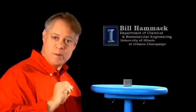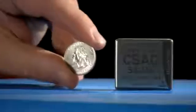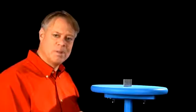I want to show you the most amazing thing. The world's first commercially available chip-scale atomic clock, Symmetricom CSAC. That's right, this tiny device, about the size of a quarter, is an atomic clock. The most accurate atomic clocks lose about a second over 138 million years.